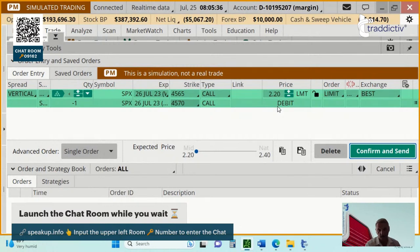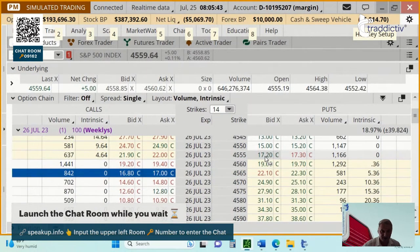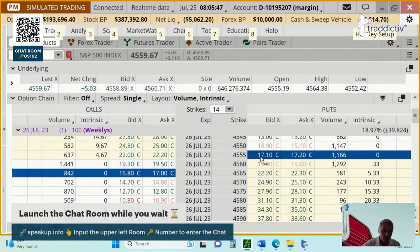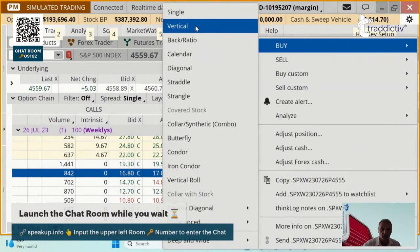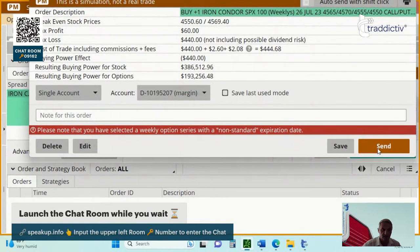$440 subtracted from 500, the most that we can make, leaves $80 on it. So we're going to tuck this away because now we have a correct pricing. So let's see how much the 4550, 4555 are costing. So we're also buying this one, and that is together costing me 4540, just like I predicted.